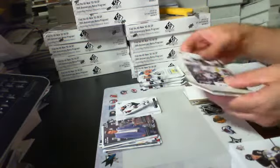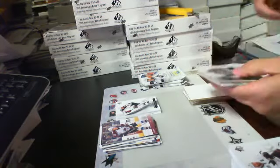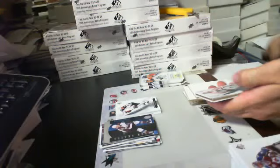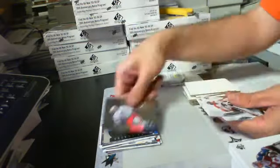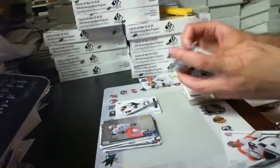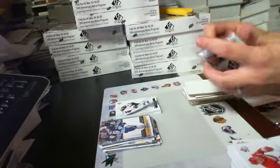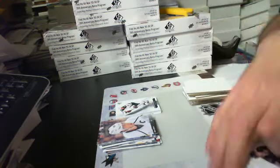Phaneuf and Kadri, then we'll do it. Sakic Retro for Colorado. Silver Skates of Nathan MacKinnon for Colorado. A Premier Prospects rookie, it is of Boone Jenner for the Columbus Blue Jackets. We have Authentic Moments of Bo Bennett for the Penguins. And a retro of Dustin Brown for the Kings.